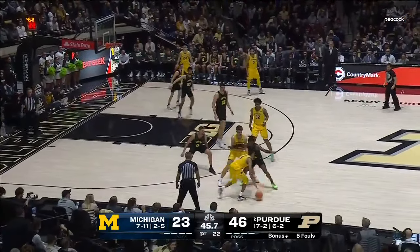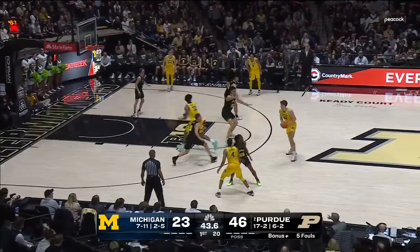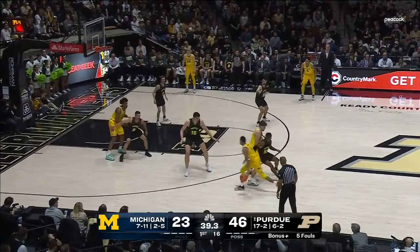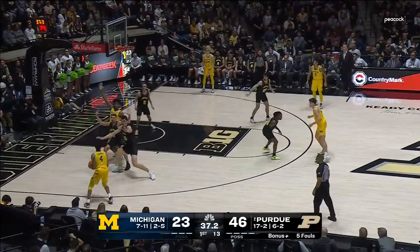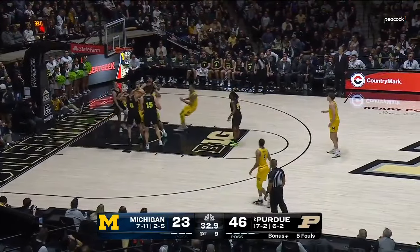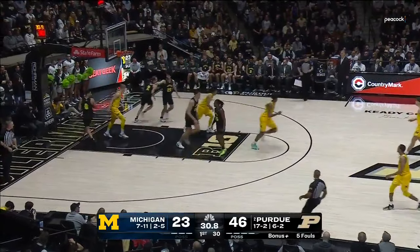Burnett will bring it across. 2-for-1 opportunity here for Michigan. Cheddar with Edey on the perimeter. Burnett, now he has the switch with a big man. Wants to take advantage. Entry in for Reed. Quiet first half, and he is on the board with a nice bucket there.